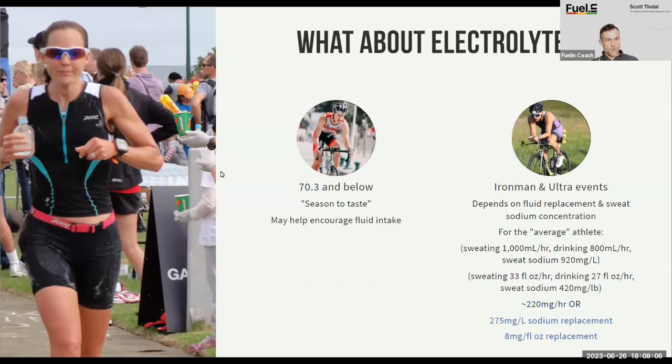If they do feel that they do better with slightly higher amounts of sodium, and maybe that purely gets them drinking more and actually replaces fluid, then do that. I don't think there's going to be any harm in going dramatically over that 30%, unless it's ridiculously over that. Then you can run into trouble.